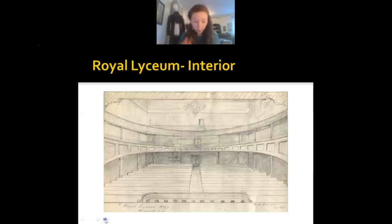They had proper stage lights, and they also had an orchestra pit, which you can actually see in the picture. It's the little half oval shape right in front of the stage line. Now, one interesting thing about the orchestra pit at the Royal Lyceum was that it was not sunken. So if you were sitting on the orchestra level, you could have a French horn blowing in your ear for the whole performance. It would kind of detract from it.